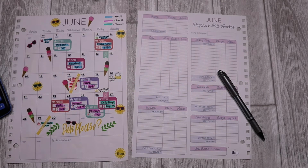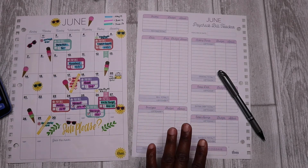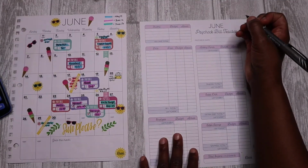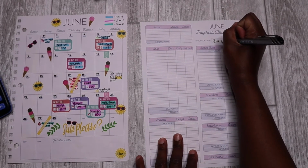Today we're doing a budget with me as I prepare my estimated payday budget for my upcoming paycheck on June 26, 2020. I'm going to be using my June budget calendar, and then I will fill in all of my other categories as well. I'm going to start off by filling in my paycheck date, which will be June 26, 2020.